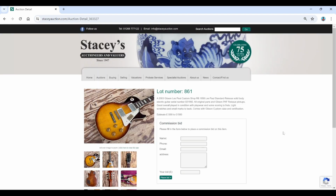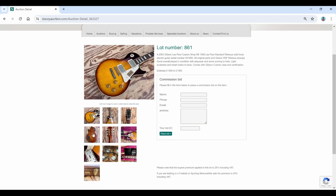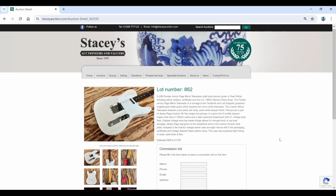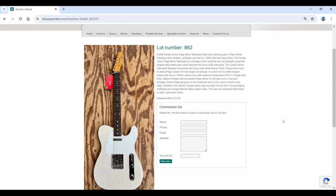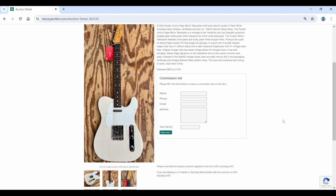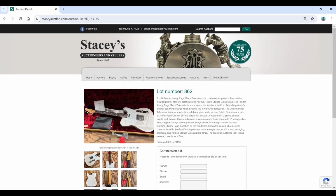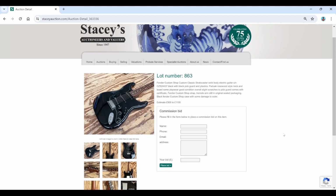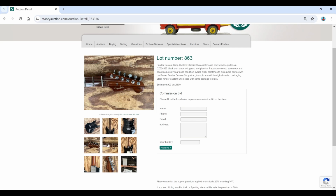2003 Gibson Les Paul Custom Shop R8, based on the 1958, 1300 to 1500 on that one. And a USA Fender Jimmy Page Mirror Telecaster, solid body, 1960 stained glass strap. Okay, interesting. 950 to 1150 on that. Fender Custom Shop Classic Stratocaster, 900 to 1100 on that. It's got a Paduk rosewood style neck. Okay, that's interesting.